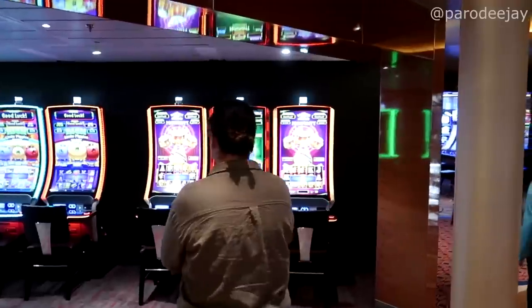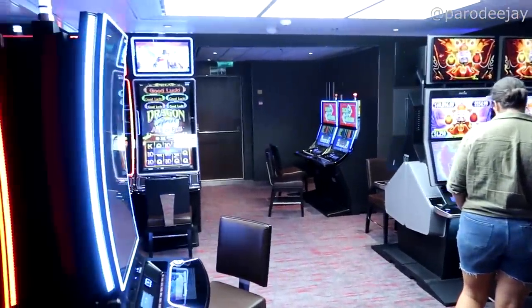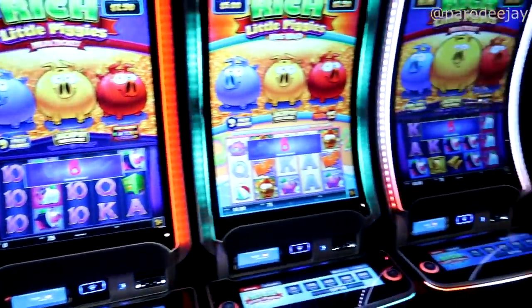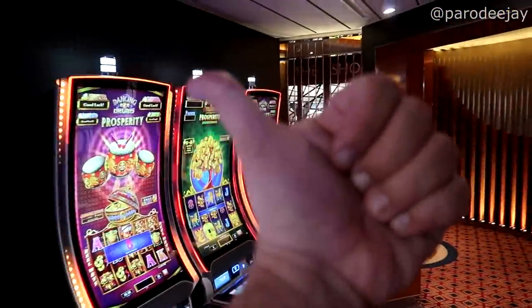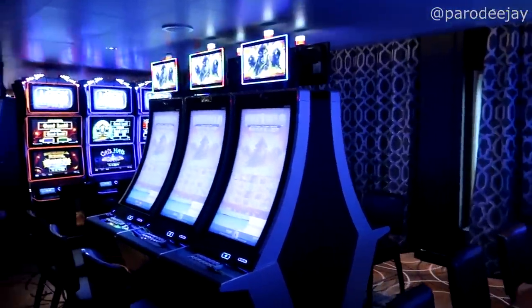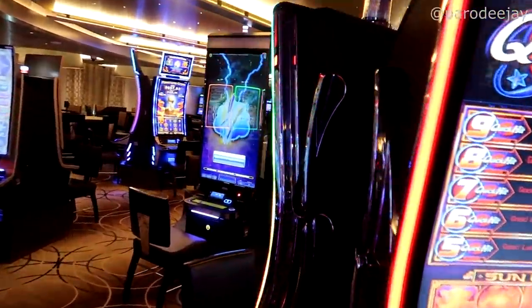Casino. Oh, yeah, there's like a little room over here to the side that's kind of separated from the rest of the casino. Interesting. The main casino is over this way. Oh, here we go. There's the main section. Oh, man, we'll just have a wander while the place is closed. Look at all these lights.